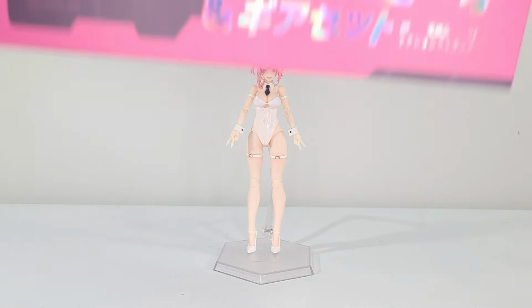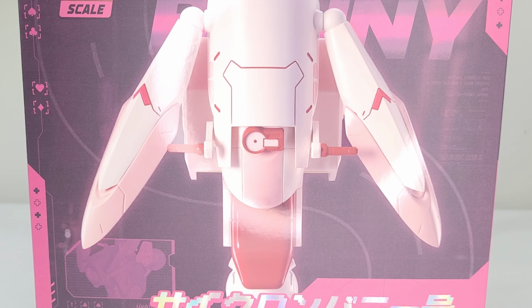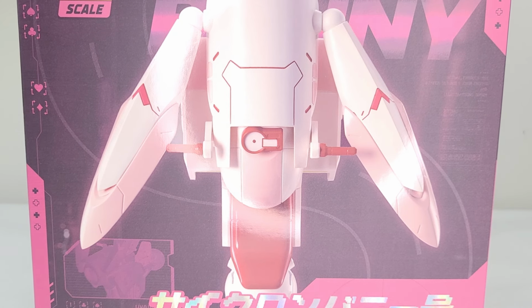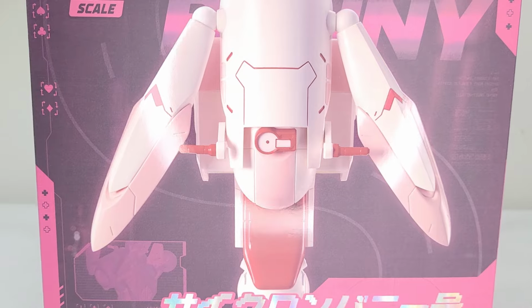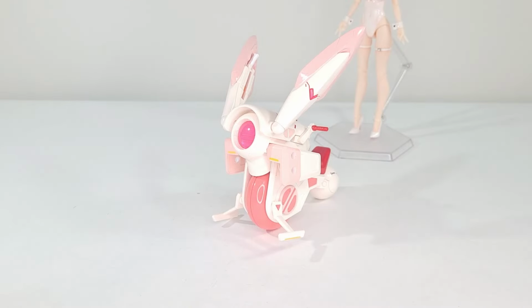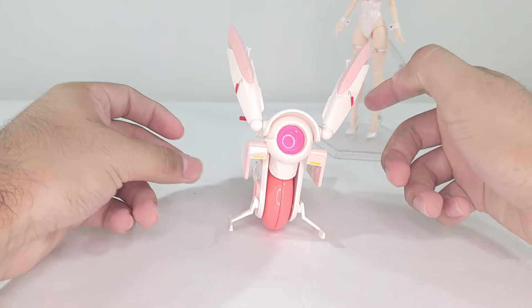And that is the Cyclone Bunny Bike. So this is the bike that she comes with, or that you can purchase separately at Ami Ami currently. So let me take this out so you guys can see how she looks on the bike. Alright, so here is the bike for Aileen. Took me a while to get it, but she does come with a lot of accessories with it.